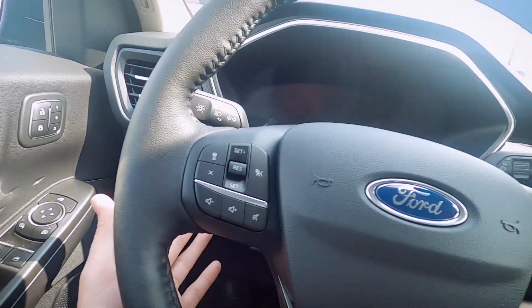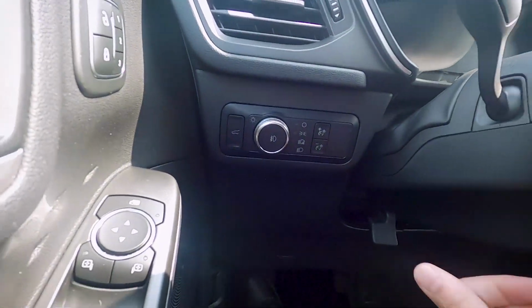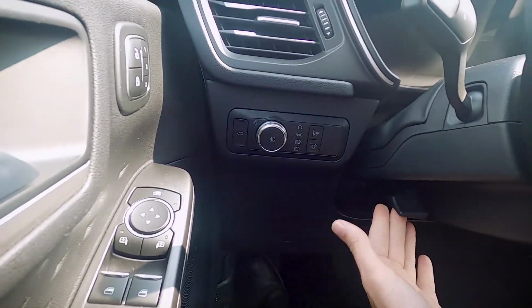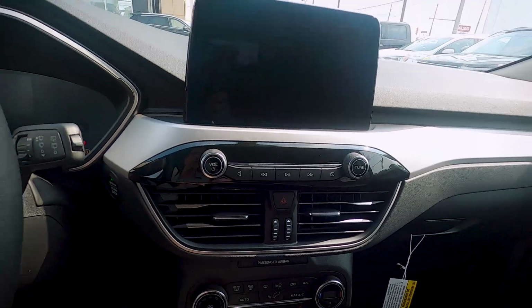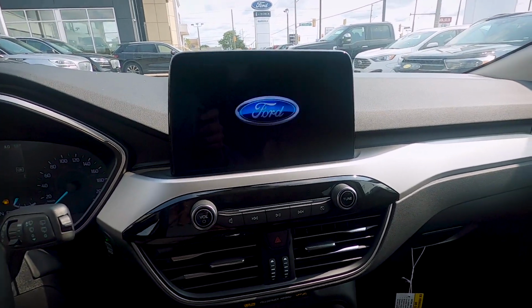Now, a couple other things to point out in the Escape S, SE, and SEL. It is going to be a telescopic steering wheel. Lock it back into place, very straightforward. Along the side, we do have our Sync 3 system. The Sync 3 system gives you the ability to use Android Auto and Apple CarPlay.